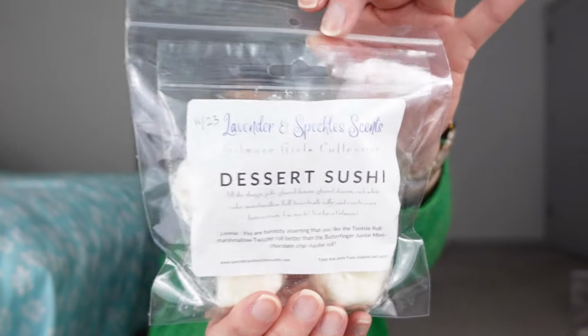Dessert sushi. This is all things jelly glazed donuts, rich white cake, marshmallow fluff, boardwalk taffy, and candy corn buttercream. Too much, but it's from the Gilmore collection. A lot of these are from the Gilmore collection. It was a great collection.